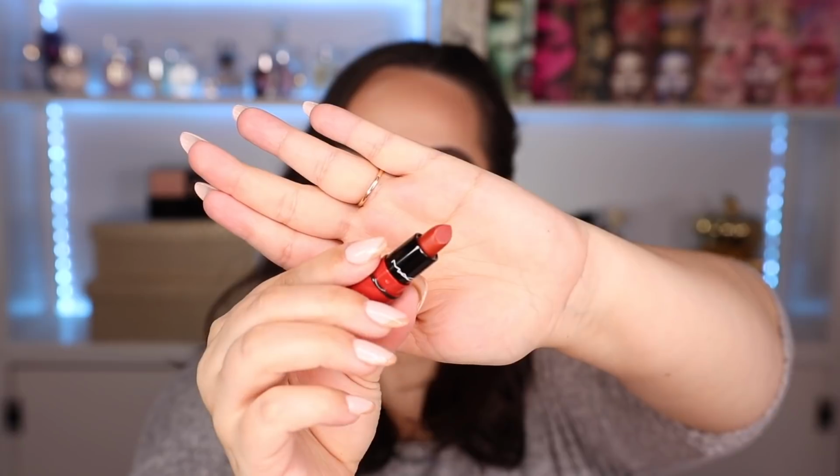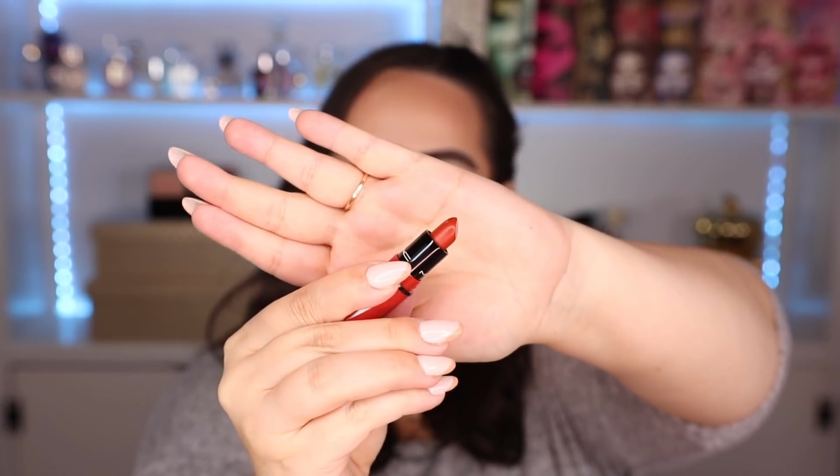The lipsticks from this kit definitely all have different textures. I've tried some more matte ones and some more satin ones. All of them extremely easy to apply. All of them feel creamy. This color is also beautiful. Lipstick number 6 is the lipstick in the color Chili, and we are halfway there.